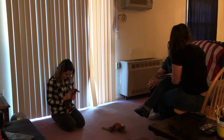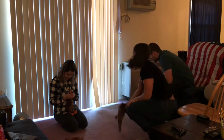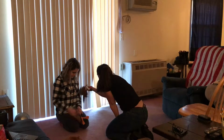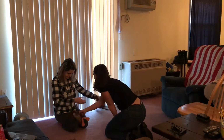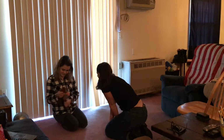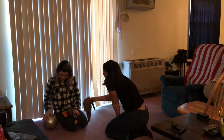The stranger and caregiver will talk for a minute. When the caregiver leaves the room, we are observing for separation anxiety. As you can see, the infant does not react to the caregiver leaving. She continues to play on her own without interacting much with the stranger.